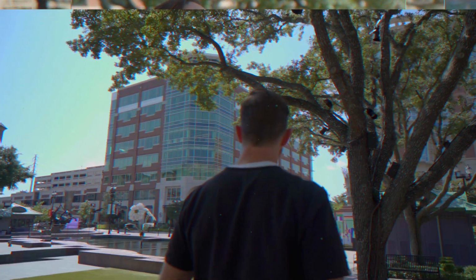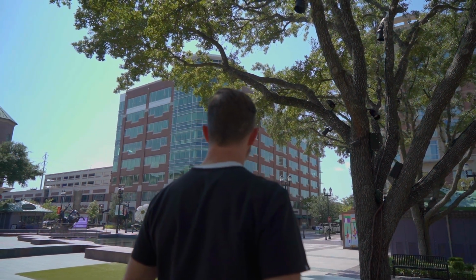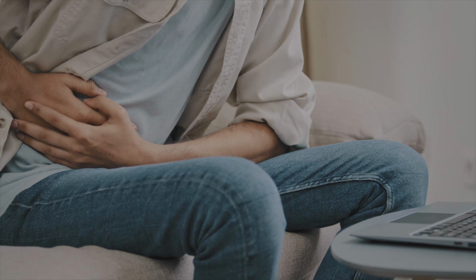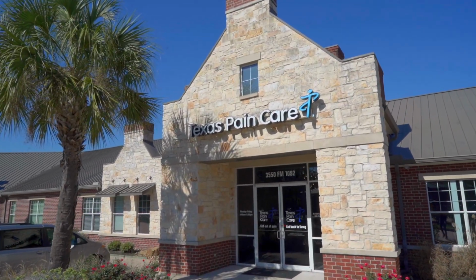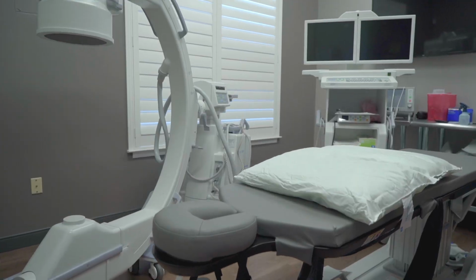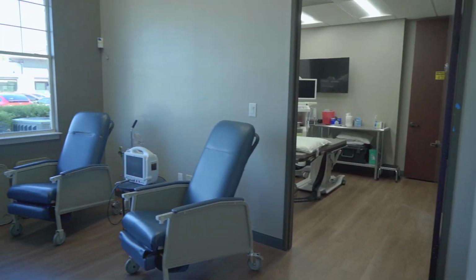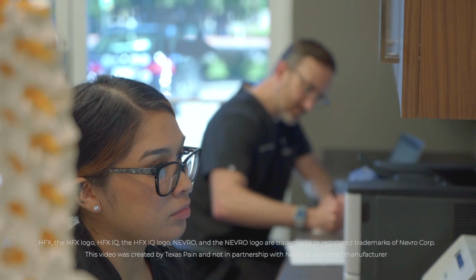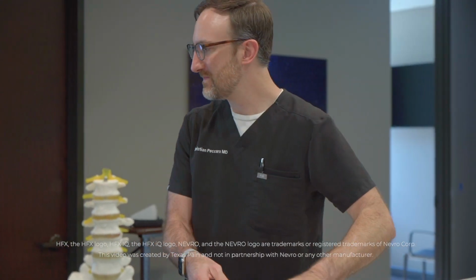For a very long time, the only options we had to treat people in chronic pain were medications, which often had a lot of side effects, and in the long run, they often did more harm than good. At Texas Pain Care, we're extremely proud of the fact that we can offer state-of-the-art treatments like spinal cord stimulation. In fact, we're one of the leaders in spinal cord stimulation, dorsal root ganglion stimulation, and other forms of nerve stimulation that can reduce pain significantly.